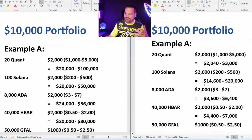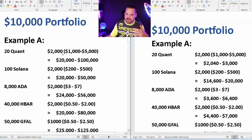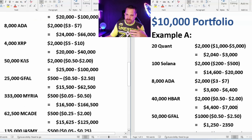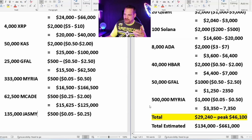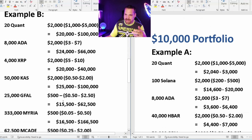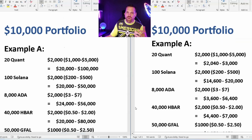I wanted to go over this for you guys and let you know how this $10,000 portfolio would perform. And there's a B example for this too. This is example A. In example B, I had Quant again and ADA, but then I added some XRP, Casper, and then I also had some GFAL and Myria, some Medicaid, and I think Medicaid's going to do really well. It's just going to depend on what kind of partnerships Medicaid gets, but they did switch to Base Network now, so that's a really positive thing for them. And I think Jasmine is going to do pretty well also. So I don't have the current prices for these coins right now to show you where these would be at. So I could do that in another video, but I didn't want to make this video too long. I just wanted to kind of go over this with you.